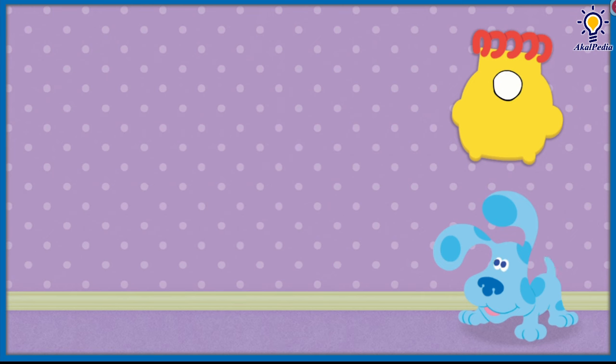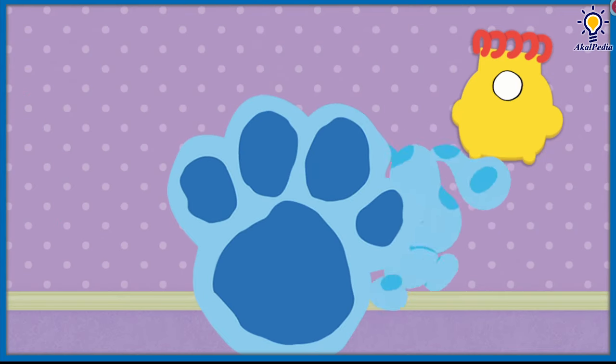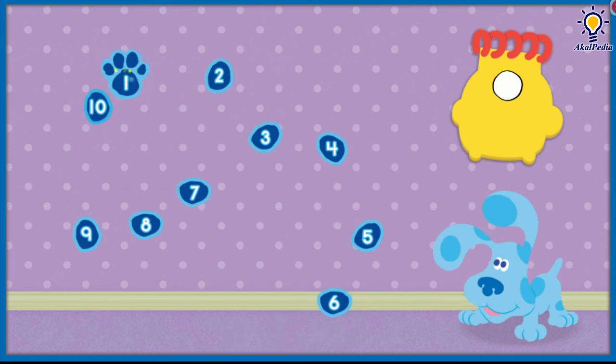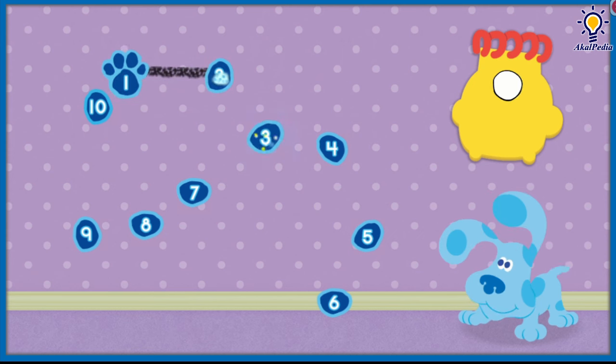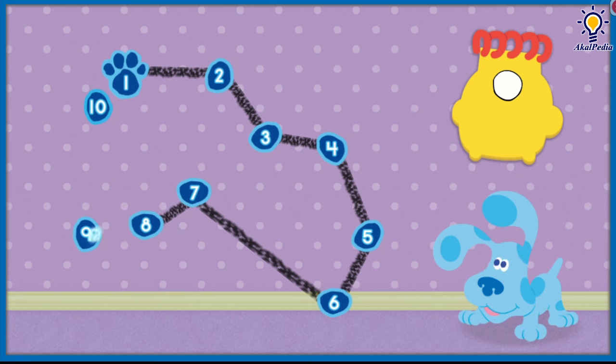Now let's find the second clue. A clue! Let's connect the dots and count. 1, 2. You're really good at this. 3, 4. Right on. 5, 6. Great work. 7, 8, 9. Smart thinking. 10. This clue has two semicircles. What do you think it could be?